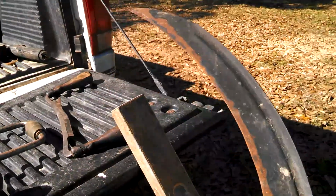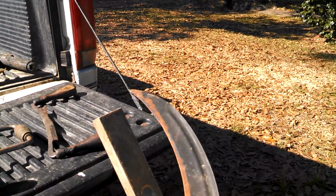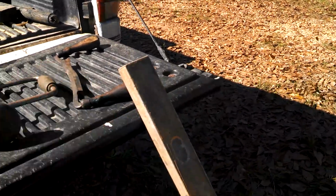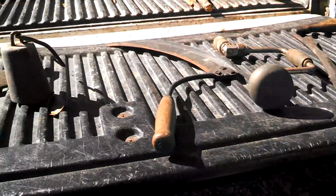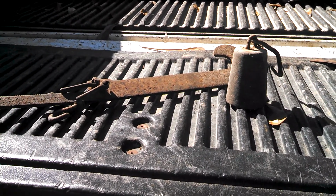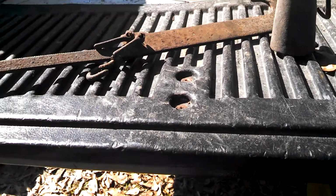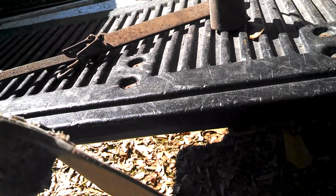Of course, a sickle, I don't know how well you can see that. That's not a big one, it's just a little one. And this is what they used to weigh cotton on. There's the weight and the device they weighed it on. Got an old hoe.